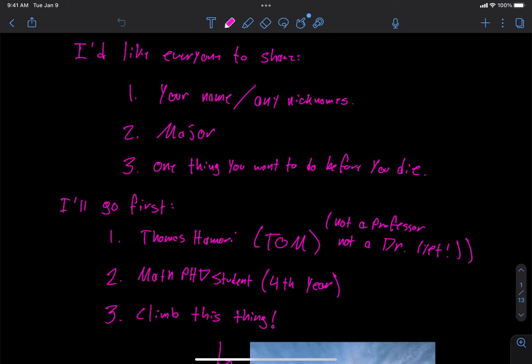My name is Thomas Homery. I am a fourth-year graduate student in the mathematics department, which means that I am trying very hard to get my PhD. I'm hoping that I can graduate at the end of this year. So this could be the last year for me, but we'll see. So if you're interested in math, I study a subfield of mathematics called partial differential equations. Basically, things that change in space and in time.